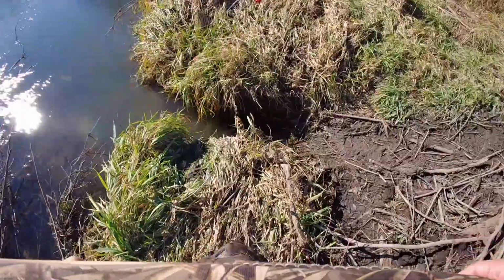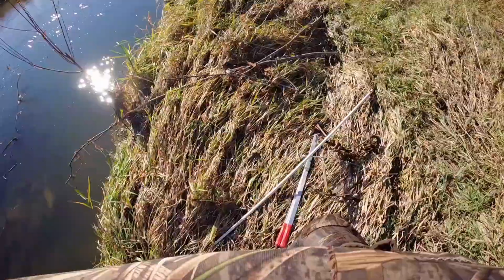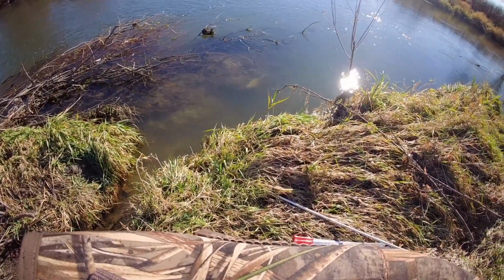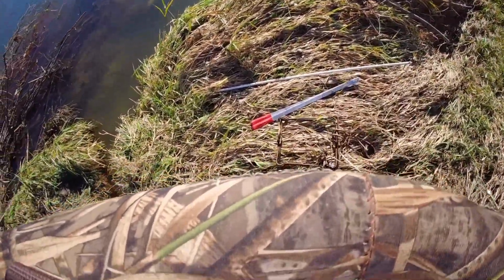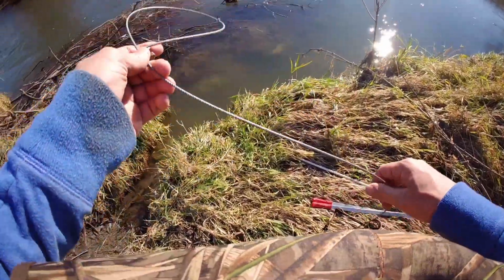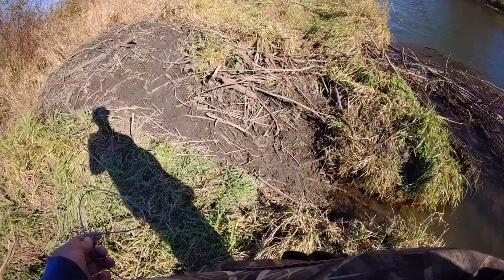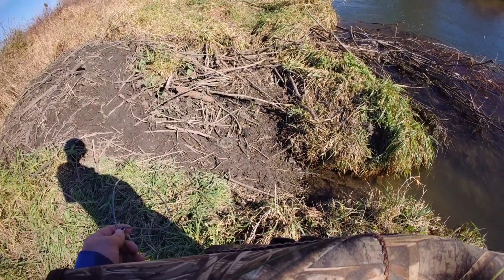So I'm gonna try to get the snare in here. Although I'm just realizing I forgot to bring all the wire and the anchor and everything to make sure I don't lose the snare if I get a beaver in it. So I might have to improvise a bit. I can probably cross stake it pretty good where a beaver won't be able to get out. We just got to see what kind of magic we can work.